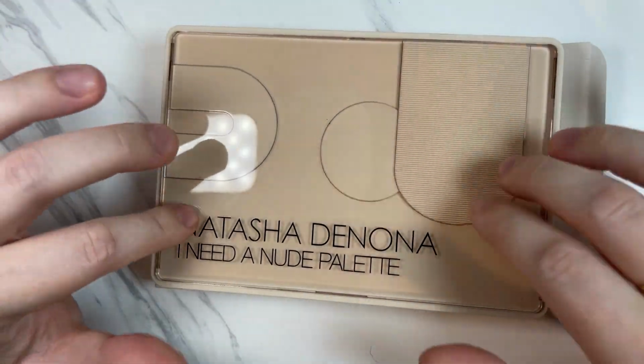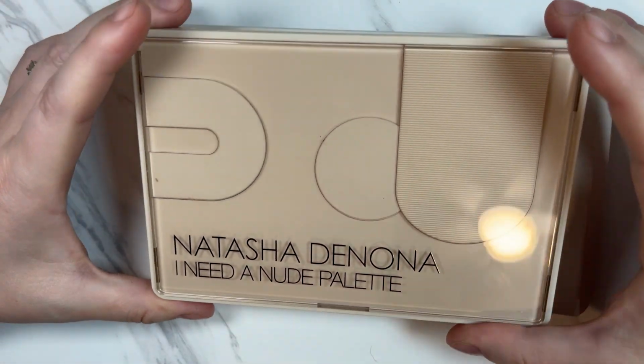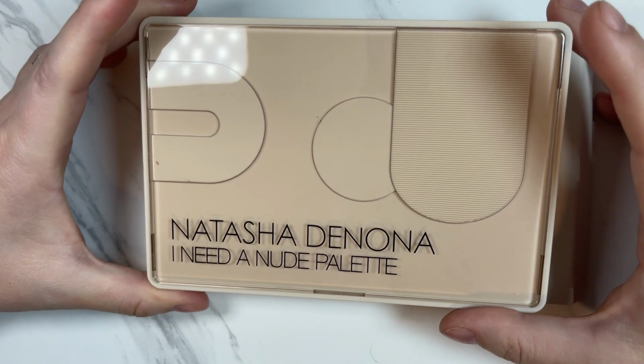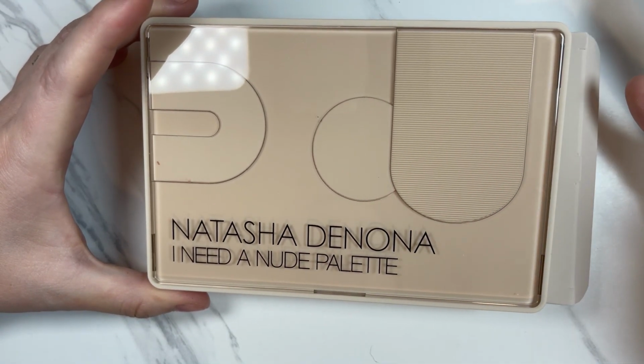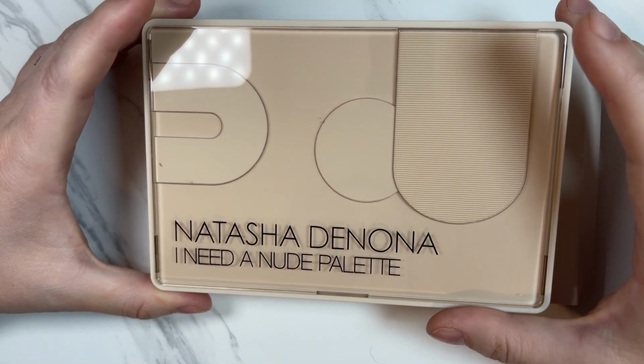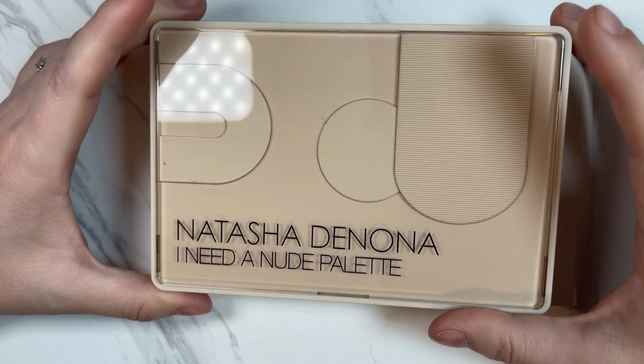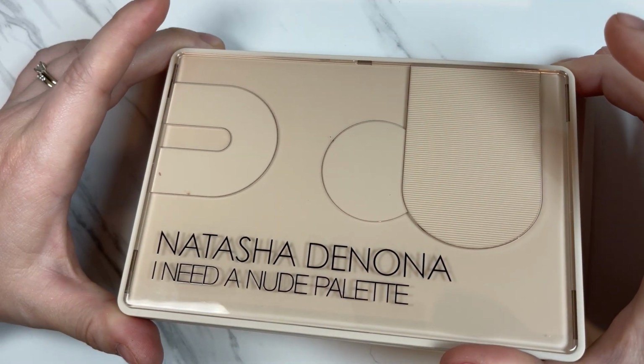Okay, so this released probably like 2 weeks ago at this point, and it's been sitting here for that time and I haven't got around to doing it. So today I'm going to be opening up the palette, sharing my thoughts, sharing some live swatches, and just seeing what we think of this palette.